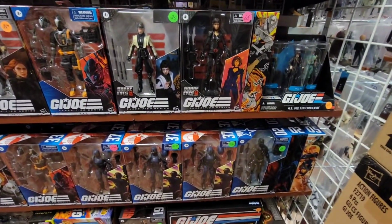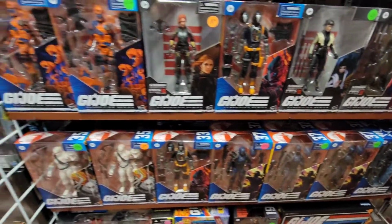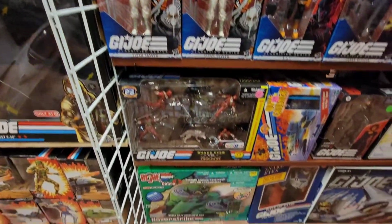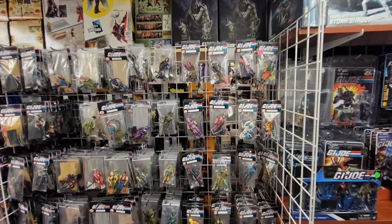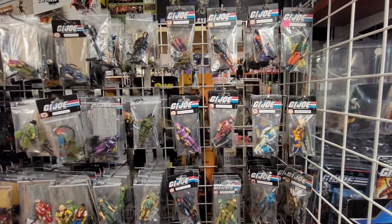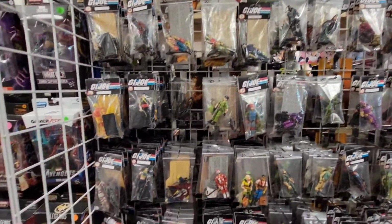Getting into some more carded stuff there. A plethora of Officers, Storm Shadows, Vipers, and the such. And right there on the bottom, I'm going to end up breaking down and buying a Sky Striker before it's all said and done. And more Joe loose. He's got a ton of loose, guys. So, I mean, pause and zoom in.